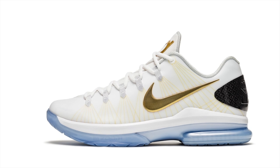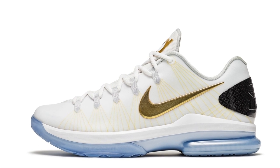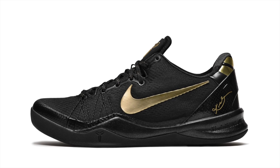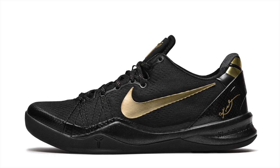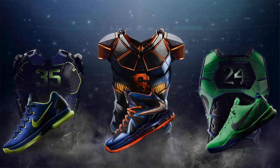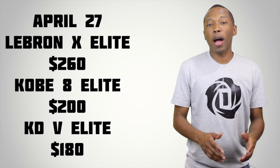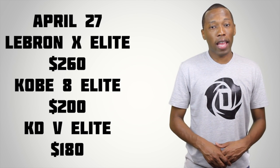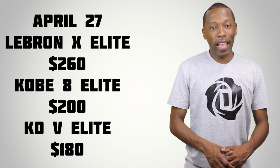The LeBron 10 and the KD 5 will be released on April 20th for $280 and $200 respectively, while the Kobe 8 is not going to be released until June 1st, and it's going to be priced at what I believe to be $200. Now the other versions of the Elite, the non-Plus versions, those released on the 27th. The LeBron is going to be $260, the Kobe 8 is going to be $200, and the KD 5 will be $180.